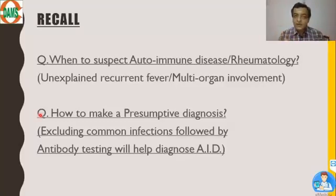All of us now know the basic physiology of the immune system. We know the various pathologies, that is, disorders of the immune system. Among the pathologies, we know immune excess of innate immunity, auto-inflammatory disease. We also know the basis of autoimmune disease, the mechanisms involved. We know that if it is multi-organ, it is rheumatology. We know how to suspect rheumatology and what to do when we suspect rheumatology disease.